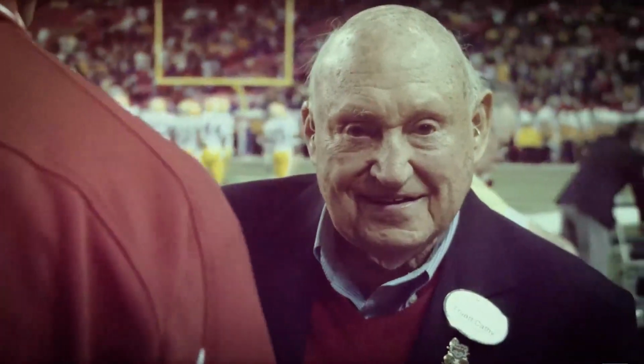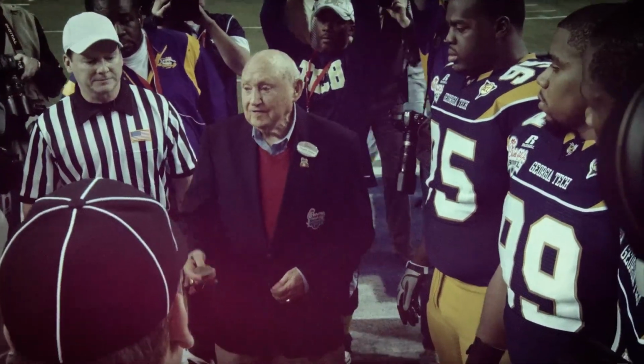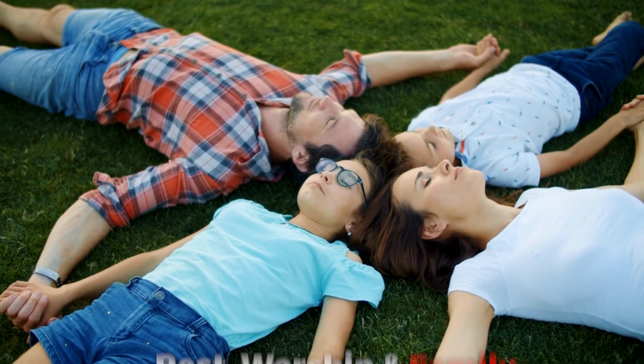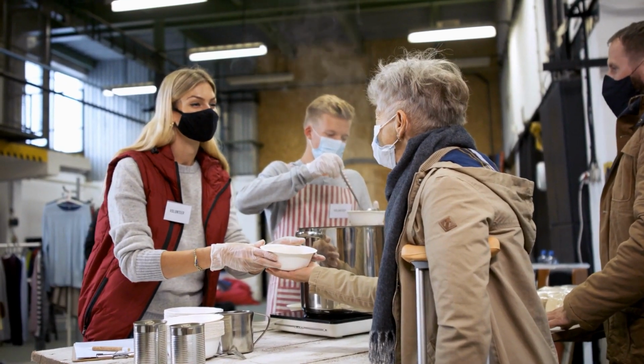The decision to stay closed on Sundays is a reflection of Truett Cathy's commitment to providing employees a day for rest, worship, and family. Charitable giving and controversies.